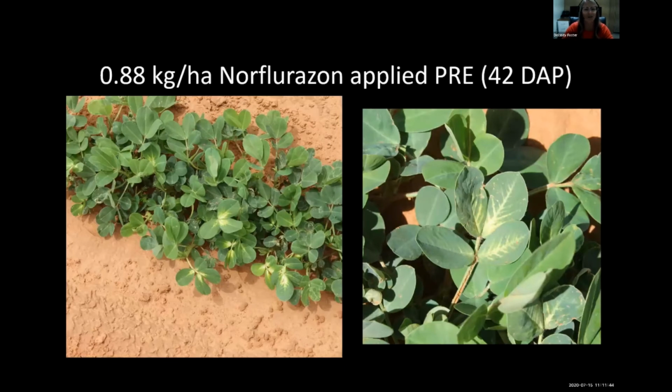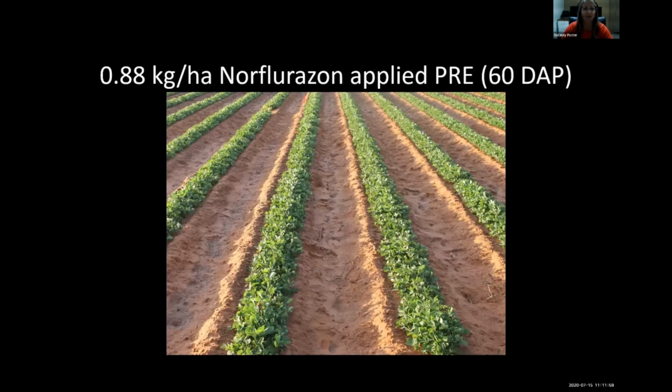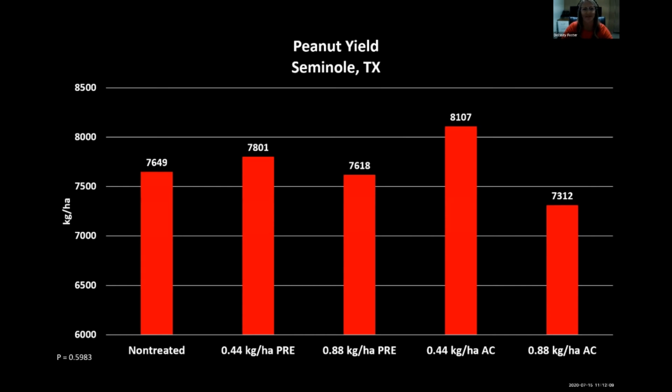These photos are representative of a little bit of the symptomology that we observed at that high rate of Norflurazon applied pre-emergence 42 days after planting. We see a little bit of bleaching towards the center of the leaflets with chlorotic symptoms down the veins. But this is that same plot 60 days after planting, so 18 days later with the high rate of Norflurazon applied pre-emergence, and you see no symptoms by 60 days after planting.